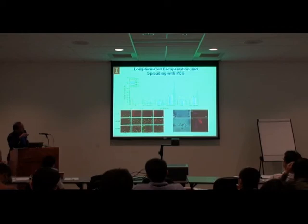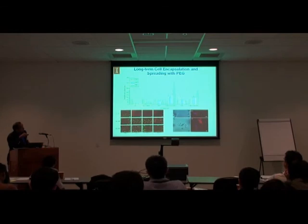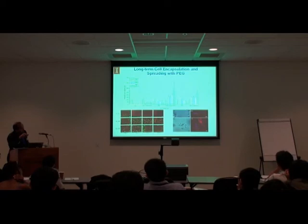So with 700, they died the next day. Day one, all the cells were dead. With 700 plus RGDS, they stay alive for a little bit longer. With PEG 3400, they certainly stay alive up to 2 weeks, but they don't grow or increase in number. And then with PEG 3400 with the RGDS, they actually increase in number, so they actually grow.